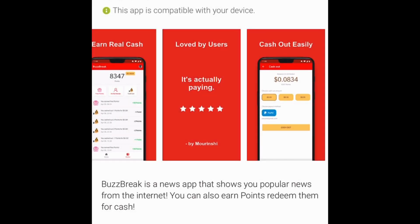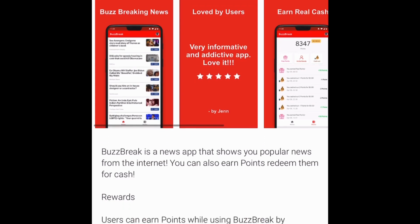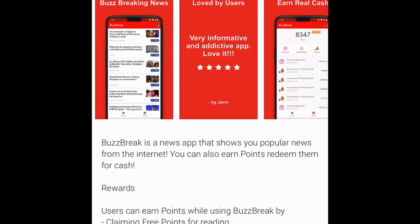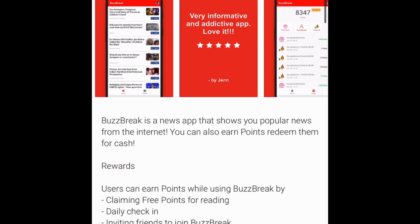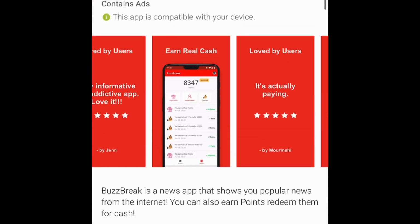Okay, I'm on the internet and I'm at the Google Play Store. And I'll tell you the name of this app in a minute. Okay, basically what you're going to be doing is getting paid to read the news with this app. So it says here, Buzz Breaking News, loved by users, very informative and addictive app, love it, is what one user said about this app. And it said earn real cash.